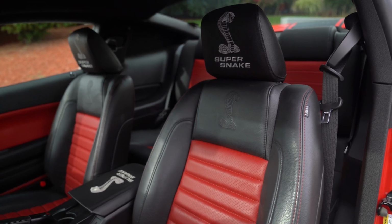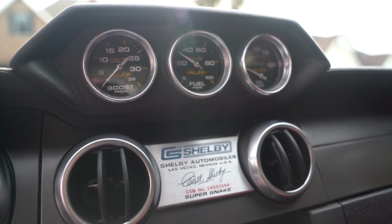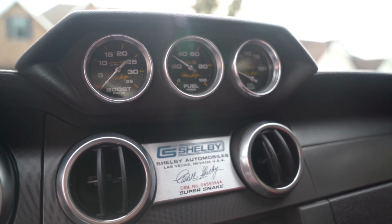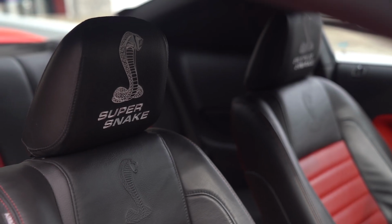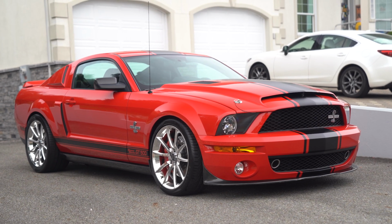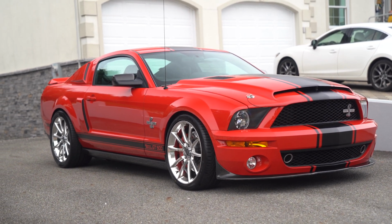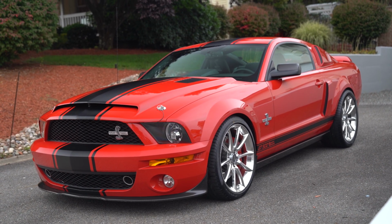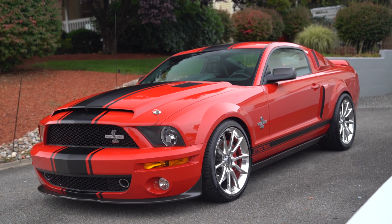Inside is a black and red leather interior fitted with a number of specific features, including a dash mounted cluster with Shelby signature gauges for boost, oil pressure, and water temperature. The aforementioned numbered dash plaque, Ford Racing short throw shifter, Carroll Shelby Super Snake headrest and center console, and other unique items. Finding a better preserved example of a Shelby GT500 Super Snake with such low miles would be difficult, and this extremely rare special edition would make for an excellent addition to any Shelby enthusiast collection. This 2008 Ford Shelby GT500 Super Snake is much more than a one-trick pony.